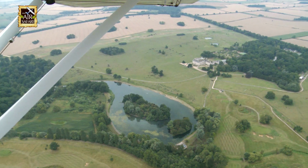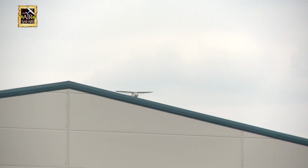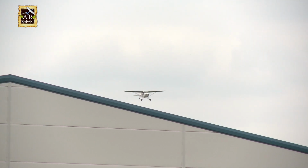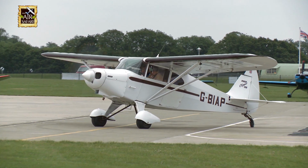Stapleford Park was an impressive sight from the air, all 500 acres of it. We landed in Sywell Aerodrome, a general aviation airfield that features an Art Deco hotel.